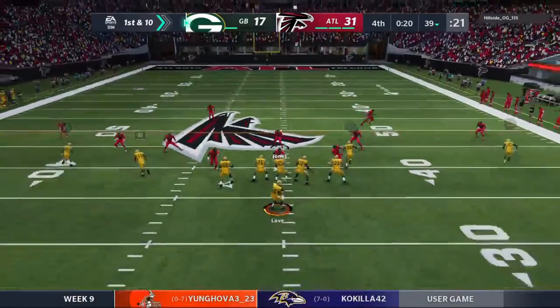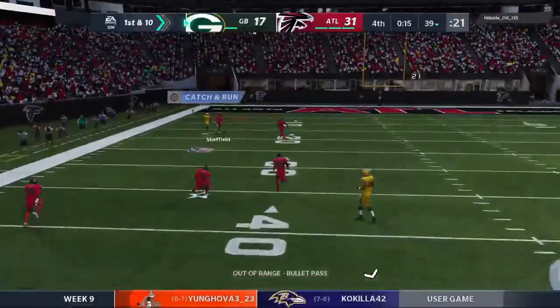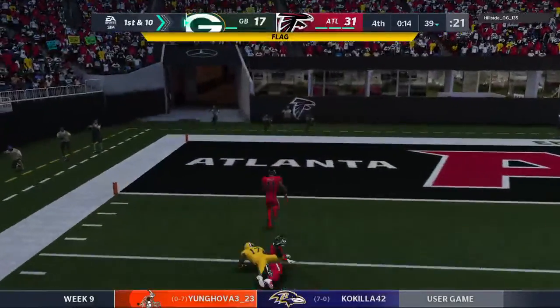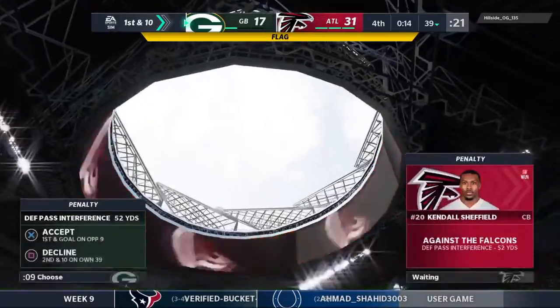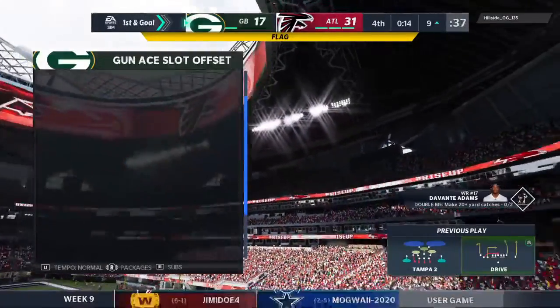So from the 39 now, they'll come up on a first and 10. He's going to let it fly. And that's going to wind up incomplete. However, we do have a flag down. Let's check in with our referee.